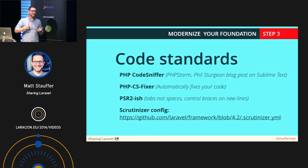Get some code standards. Decide what your code standard is. I suggest if you're writing in Laravel or you're going to be using Illuminate components, you consider Laravel's PSR2-ish, which is PSR2 with tabs, braces, and new lines for control structures. But if not, that's fine. Use PSR2, whatever. There's a lot of tools available to help us understand when we are following those rules and also to help us fix our code to follow those rules.